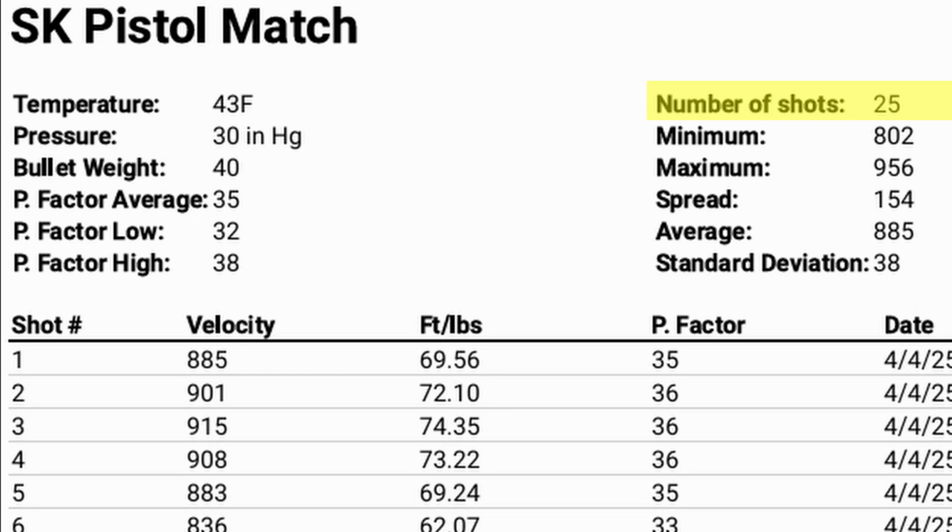Let's take a look at the chronograph numbers. They are, to put it mildly, surprising and honestly terrible. I've never seen numbers like this from SK before. We're talking about an extreme spread of 154 feet per second. That's just insane. And a standard deviation of 38. These are some of the worst numbers I've ever recorded on any ammo I ever tested. The fact that this round performed as well as it did today is honestly incredible and unbelievable. The rest of the data is like this. Max velocity was 956 feet per second and minimum was 802, with an average of 885 feet per second.